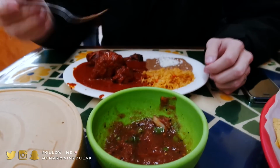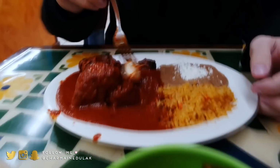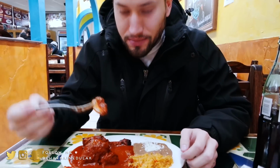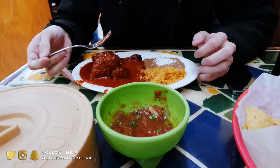Tommy's food is chicken mole. It looks so spicy. How is it? Habanero. Is it? There's more. Like, I can't eat spicy. You could eat this. I can? Is it like curry spicy? No? Spicier?